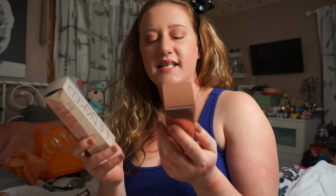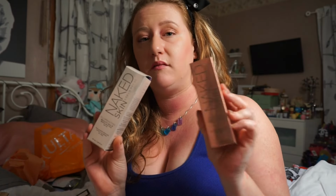They had it on the Naked Skin Bronzing Beauty Balm and the Illuminating Beauty Balm, and both of these were $10 a piece. Free shipping. Macy's does free shipping on beauty. It's absolutely amazing. And I also got some Chanel free skincare and some mascara samples with this, so that was pretty amazing. So I picked up both of those. I could not resist that.